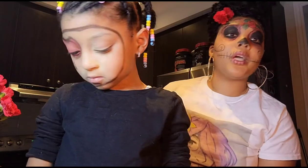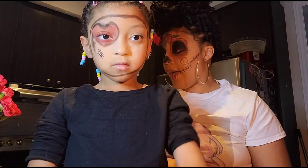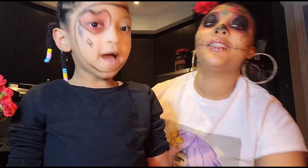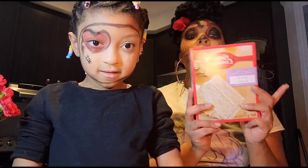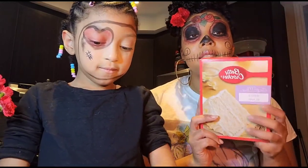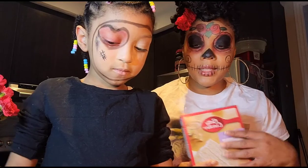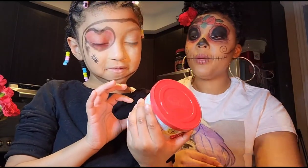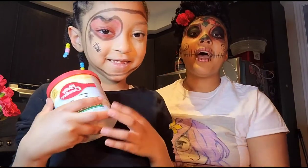So Gigi's working on her pumpkin right now, and while she's working on the pumpkin, we are going to make the cupcakes, right? Okay, we're going to be using Betty Crocker brand, and this is the white cake, and which one is that, Bria? This is the cream cheese icing.